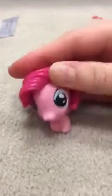I cannot get over my Pinkie Pie. I love Pinkie Pie. It's just a thing. I have to have Pinkie Pie. If I had to, I would have a bedroom all of Pinkie Pie. Like, Pinkie Pie this, Pinkie Pie that, only Pinkie Pie. And she is so cute. Oh my gosh. My doll, Grace, she has a little Pinkie Pie stuffed animal.